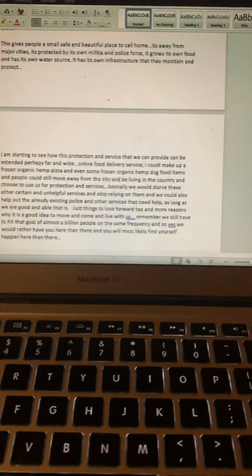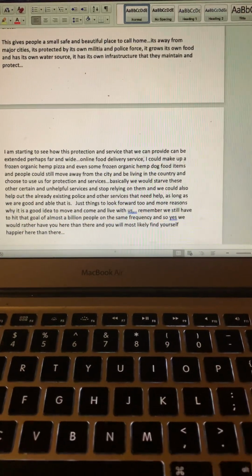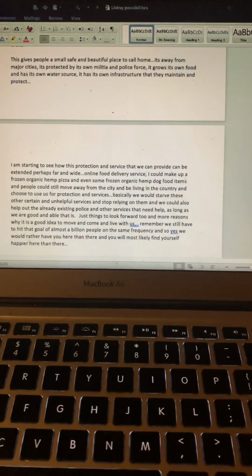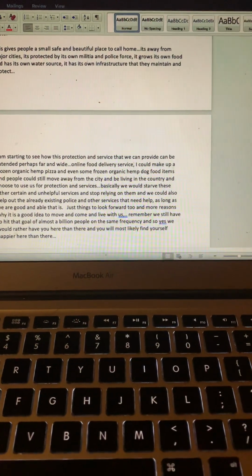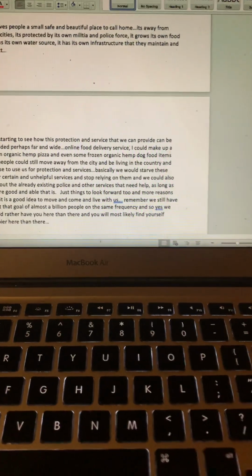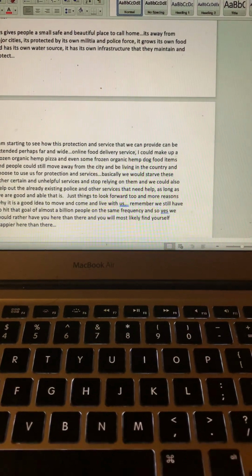Just things to look forward to, and more reasons why it's a good idea to come and live with us. Because remember, in my opinion, we still have to hit that goal of almost 1 billion people on the same frequency. And so yes, we would rather have you here than there, and you'll most likely find yourself happier here than there.